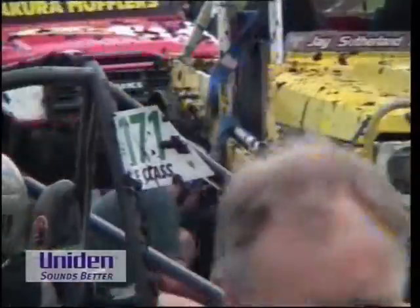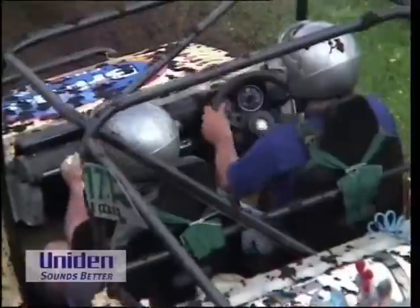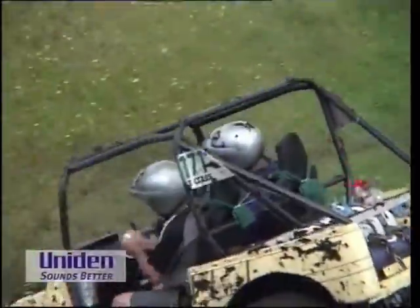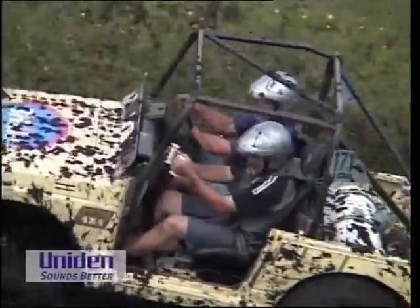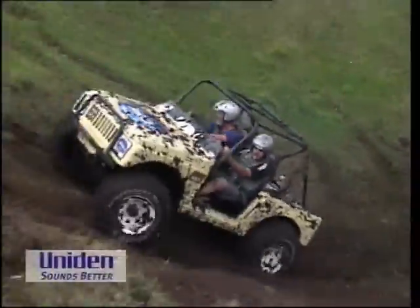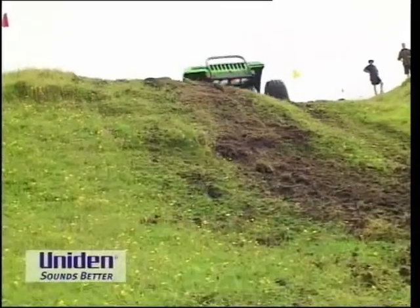So let's see what Ray Racing can do. He's in the E-Class Suzuki. Working his way there with Ant hanging onto the brakes, hooking it around the tight bits. Look at that big hill, and can they get up there? No, same thing applies. Never at that speed, but at least it's still the right way up.